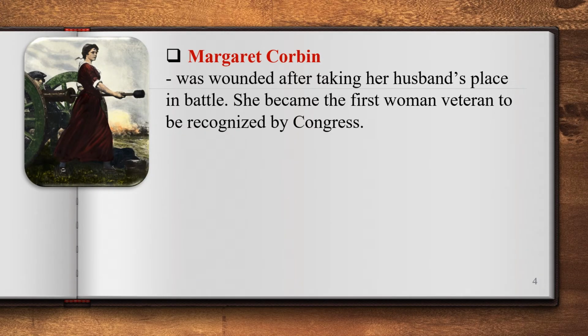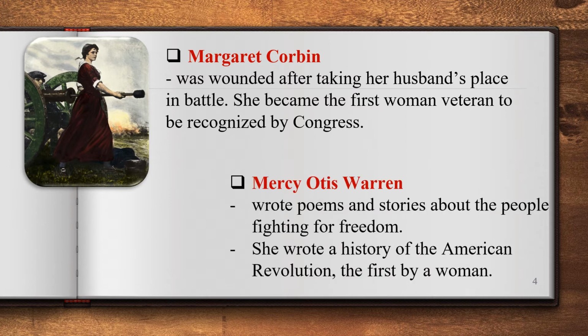What about Margaret Corbin? Margaret Corbin, grade 5, was wounded after taking her husband's place during the battle. Actually, she became the first woman veteran to be recognized by Congress. Okay, when you say veteran, it is a person who has served in the military. If you are familiar with Molly Pitcher in your English lesson, her life is almost the same as Molly Pitcher, or known as Mary Hayes. Remember, her husband William Hayes collapsed or was wounded. She also took her husband's place in the gun crew for the rest of the battle. All right, so that's Margaret Corbin.